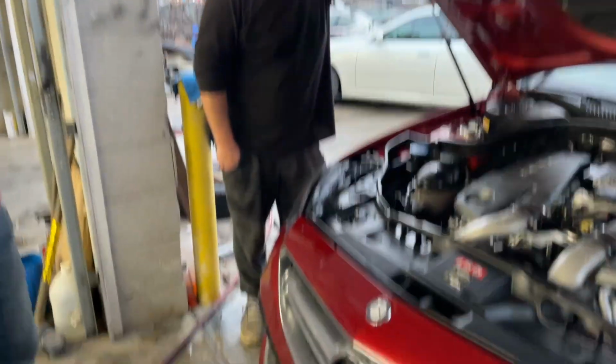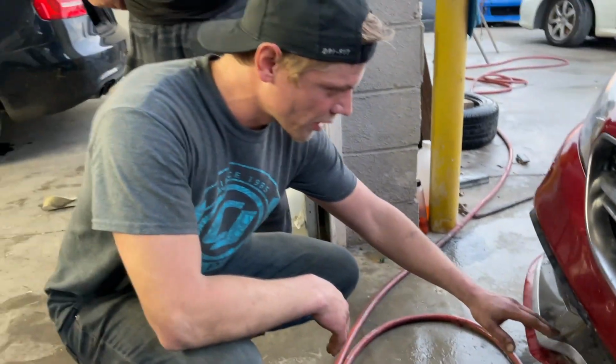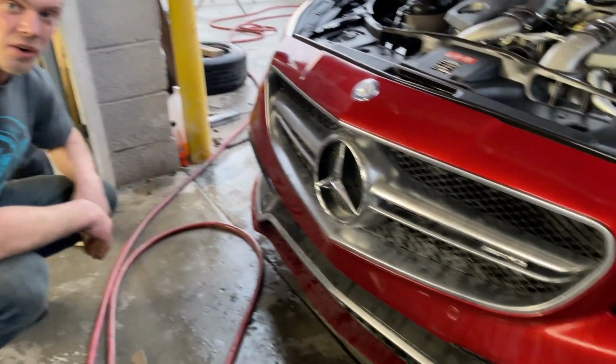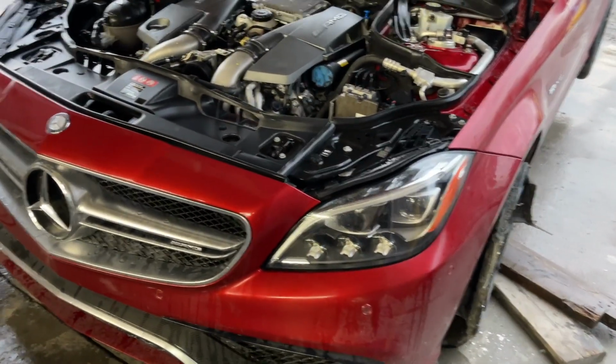I think we need to clean everything else. Did you see how much carbon it has on it? Yeah, we definitely need to wash all this dust off of it because people are gonna want to touch this car and they're gonna be scratching it. Yeah, so we'll wash it, get the carbon all nice and clean, and then see if we see any damage on the paint.